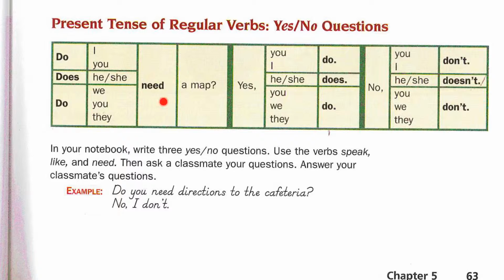Does she need a map? Yes, she does. No, she doesn't.